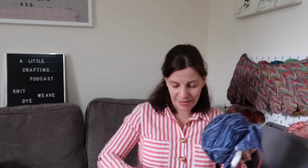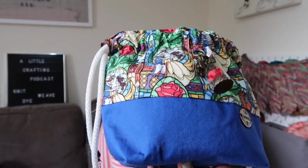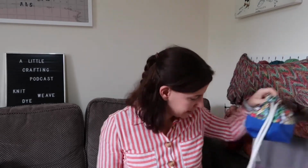sparkly yarn goes into my Clara Rose Crafts Beauty and the Beast bag, which is this lovely one, and I do love this so much. A tiny little bag for a small project. And you get charms and all sorts on it as well. That is going there.